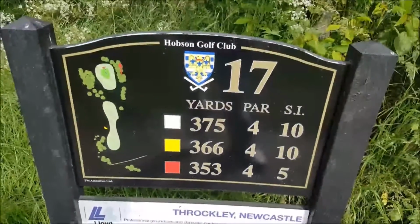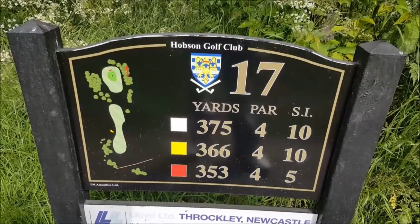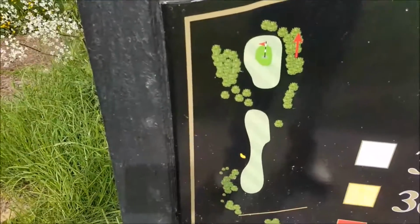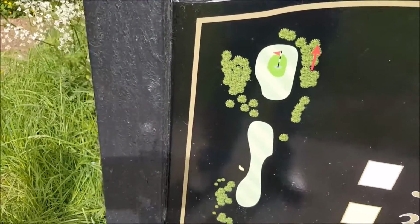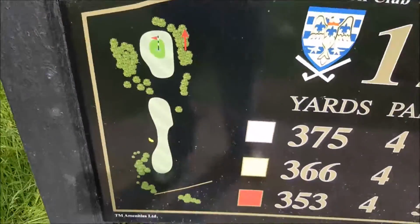On to the next hole, which is the 17th. Yeah, so we're here at the 17th here at Hobson. It's a 366 yard par 4, stroke index 10, so a mid difficulty hole. As you can see by the map there is quite a lot of rough ground halfway up the fairway. So you want to play a shot up this first fairway, and then you've got a shot into the green. So let's see how we play it.